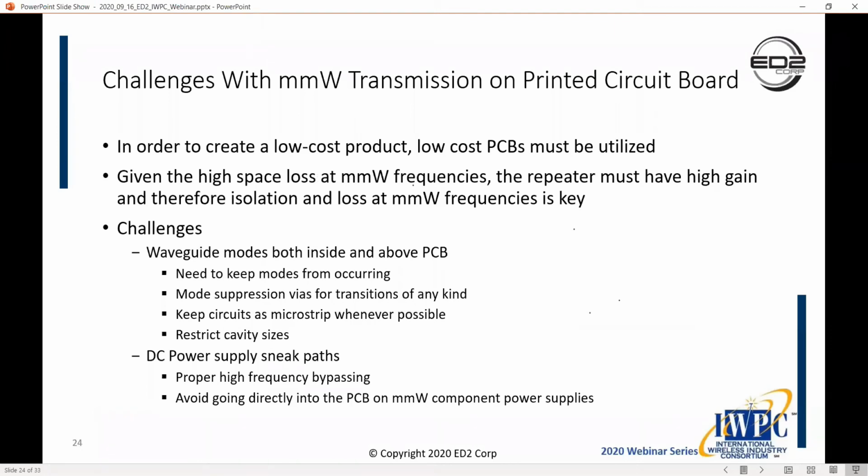Some of the challenges for millimeter wave transmission on printed circuit boards: you want to have a very low cost product, so printed circuit board techniques are kind of mandatory for this. You don't want to use cabling where you're trying to put connectors on stuff. So everything is printed circuit board technology and surface mount components.